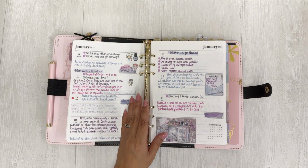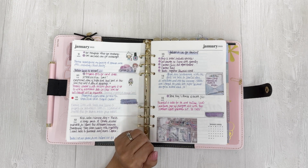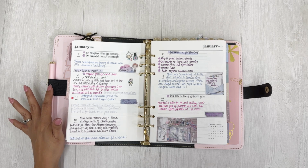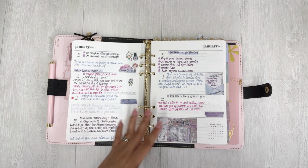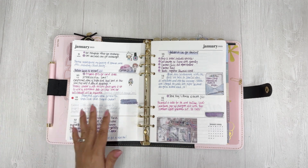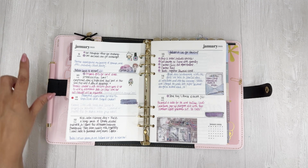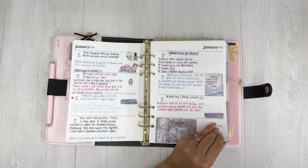But I decided to do it a little bit different this year. I really like the idea of a dated planner. And to tell you the truth, the Filofax pink with gold hardware planner cover is what drove this decision. I was like, I gotta make it work. This planner is so pretty. And as you can see, I have number 381 of 750. It's stamped there in gold. Anyway, but it's working for me.